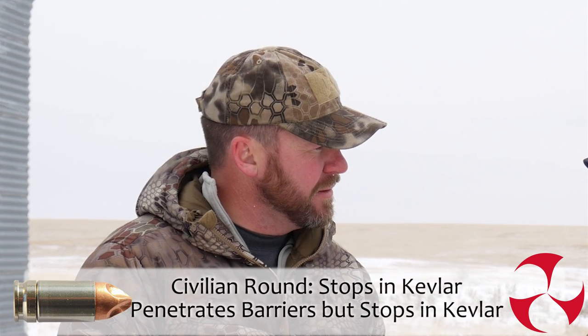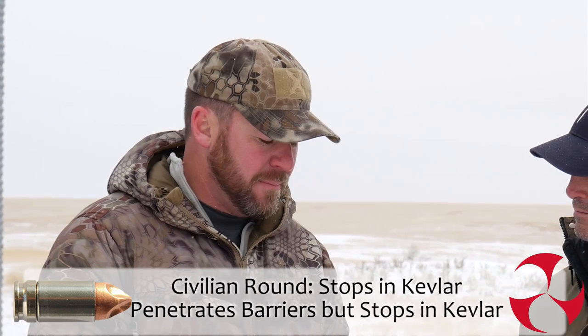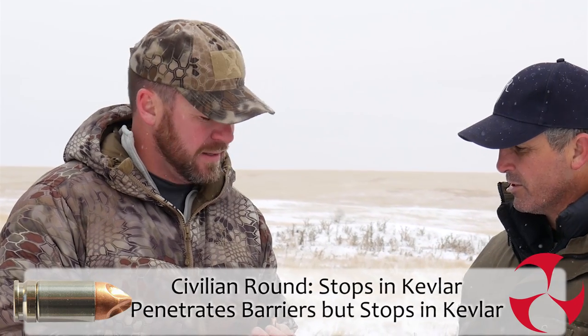It's got very low surface area, so the pressure per square inch is extremely high on impact. The one that we actually struggled with, and we've tuned this to where it will not go through Kevlar, so it stops in Kevlar. Great. So even though we can get through a lot of very tough barriers, we've made it safe for law enforcement, in that it'll stop in Kevlar. Sure, absolutely. It's the responsible thing to do. Certainly. Well, great. I look forward to shooting it, and we'll see how it does. Great, thank you.